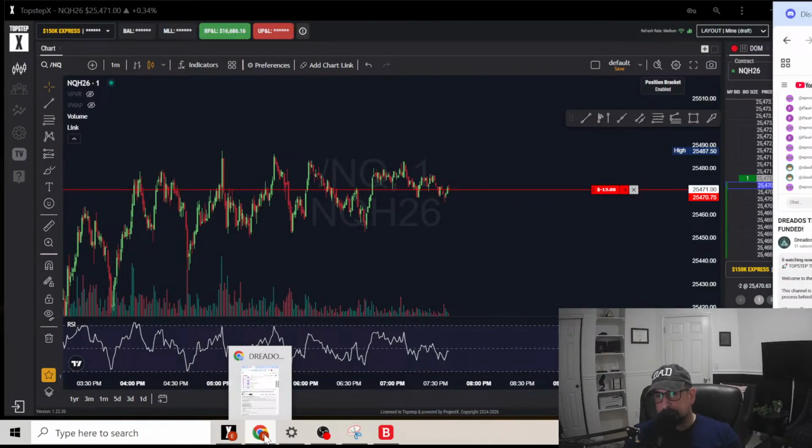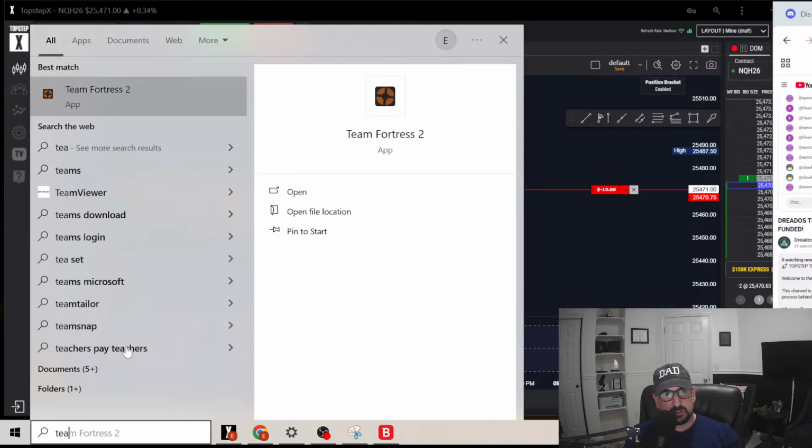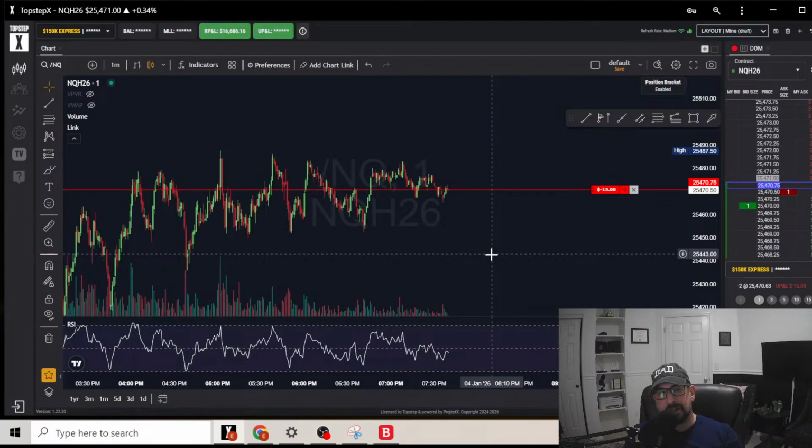Anybody play any video games? I've been playing this old game, Team Fortress 2. It's actually pretty fun. I started playing it again. I gotta get back into video games so I have stuff to do when I'm bored. My son's 5, so he likes to play Roblox and Minecraft and stuff. But I've learned that I've got to find things to occupy myself.